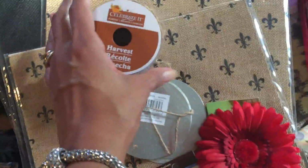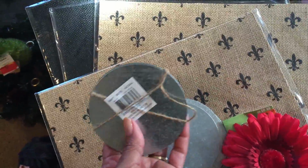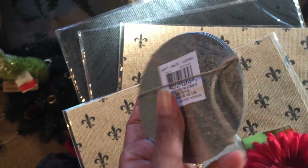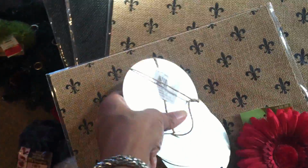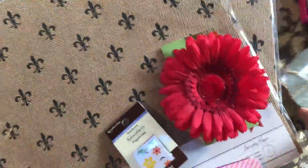And down here, I just showed you the ribbon. And I'm not sure what these are, but they were in that little craft pile. They were these little galvanized round. They feel like little galvanized pieces of steel, but yeah, that was in that box.